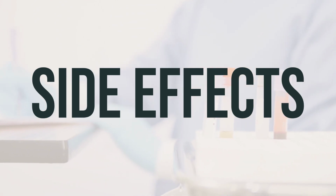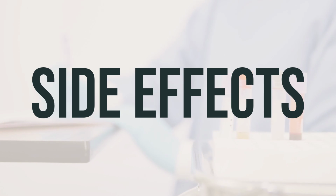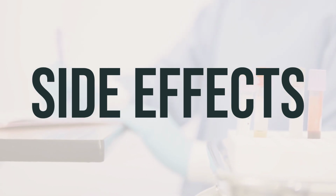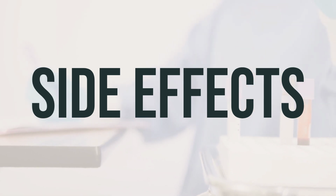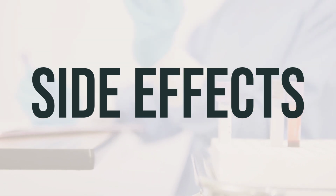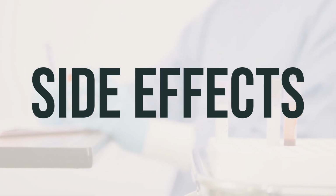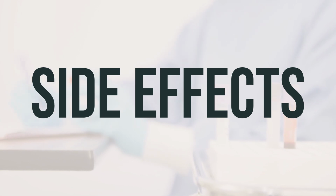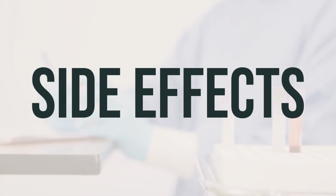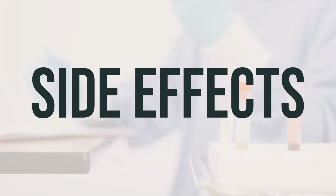Some common side effects of Synercid Vial may include nausea, vomiting, diarrhea, and headache. However, many people using this medication do not have serious side effects. It's important to tell your doctor if you develop redness, swelling, pain, or warmth at the injection site, as well as serious side effects such as joint or muscle pain, yellowing of the eyes or skin, blood in the urine, or chest pain.